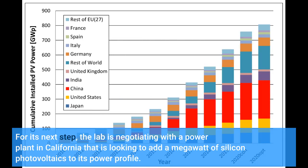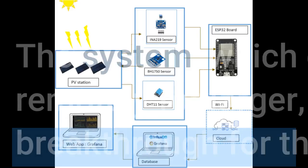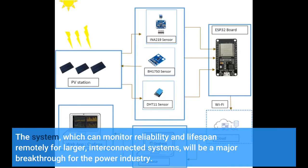For its next step, the lab is negotiating with a power plant in California that is looking to add a megawatt of silicon photovoltaics to its power profile. The system, which can monitor reliability and lifespan remotely for larger, interconnected systems, will be a major breakthrough for the power industry.